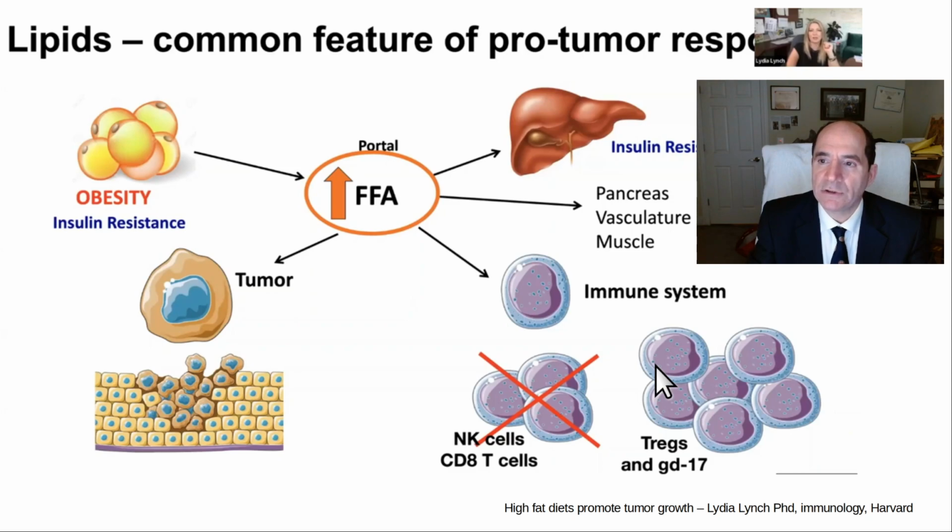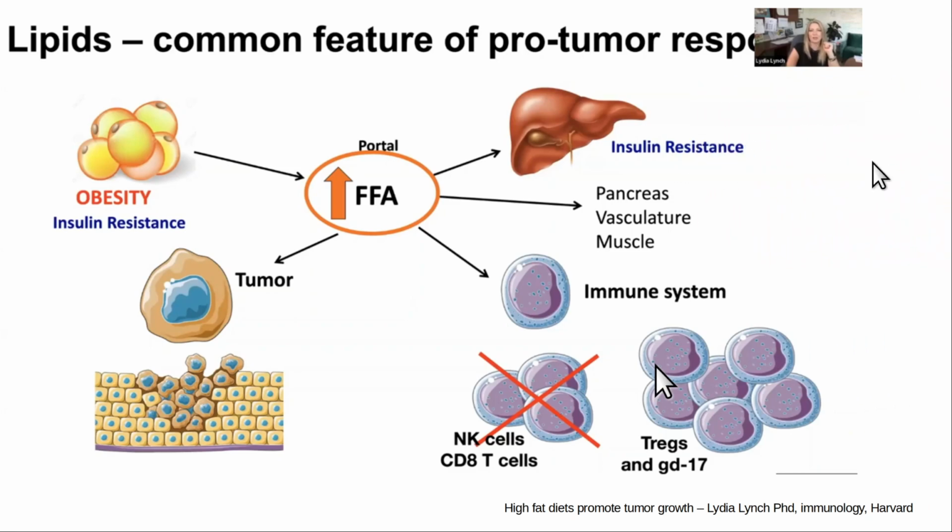So this Lydia Lynch here, she's actually originally from Ireland, and she noticed that a fat person has more free fatty acids in the blood. A fat mouse, you feed them a high-fat diet, they get increased free fatty acids in the blood. Those increase insulin resistance, increase fatty liver, increase diabetes. But what was really interesting was they suppress the cytotoxic T cells, the ones that kill the tumor. So that's bad. And they increase the T regulatory cells, which turn down the immune system. They also protect the tumor.